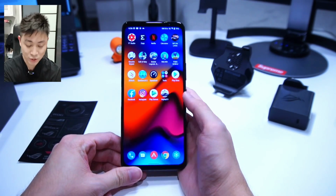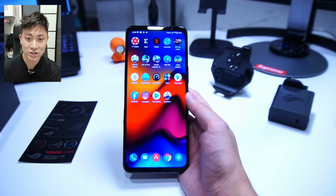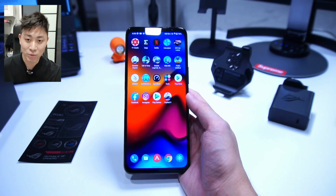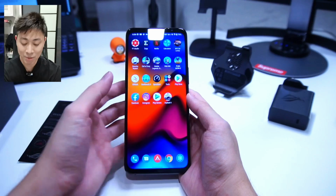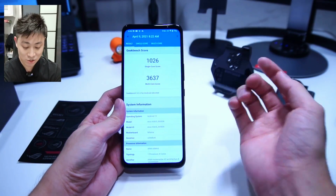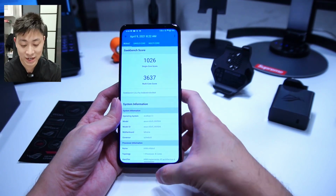So naturally, we do have a Snapdragon 888 in here. And my variant here is actually the base variant, so it comes with only 8GB of RAM and 128GB of fast storage. Alright, so let's check out a couple of benchmark scores that I actually did. So I do have my Geekbench right here. You can see the scores here.